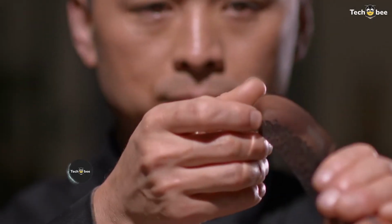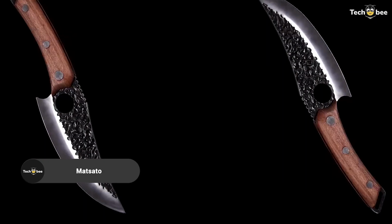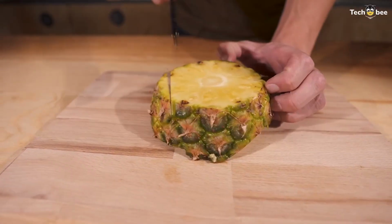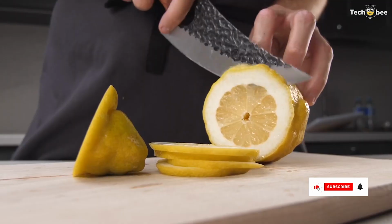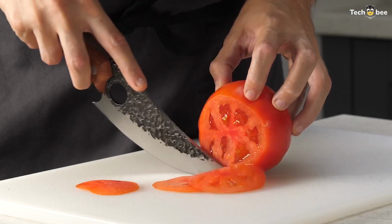Next, meet the Matsato Chef Knife, a Japanese-style blade designed for balance and control. Whether you're prepping for a BBQ, camping trip, or a gourmet dinner, this knife delivers precision cutting with a lightweight feel. The razor-sharp edge ensures clean cuts, making it a go-to for chefs who love traditional Japanese craftsmanship.